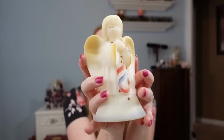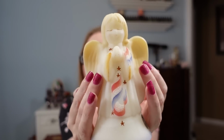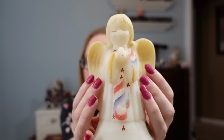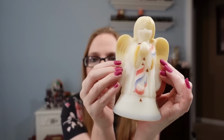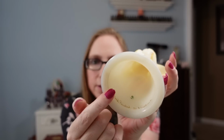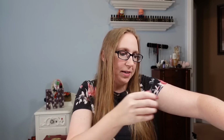This next piece is a Fenton piece, but it's not a fairy lamp. It's just this really pretty custard glass angel, and she is hand painted. She's got a patriotic kind of vibe to her, so good for like 4th of July, and she does have the signature of who painted her in there. So this girl here, I won at a bid of $14 is what I won her for. And I have her listed as a buy it now for $34.99.